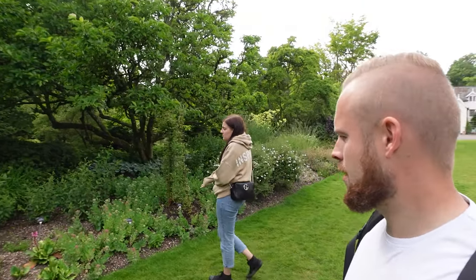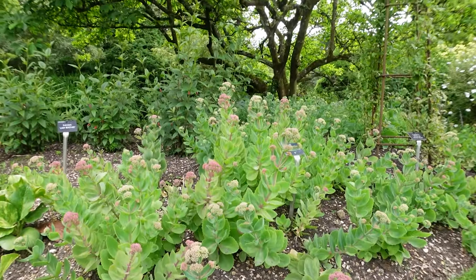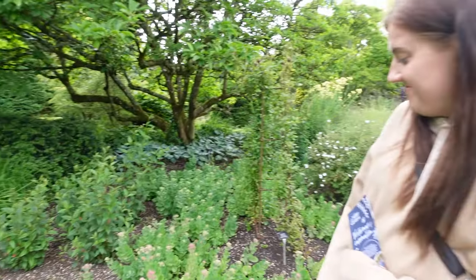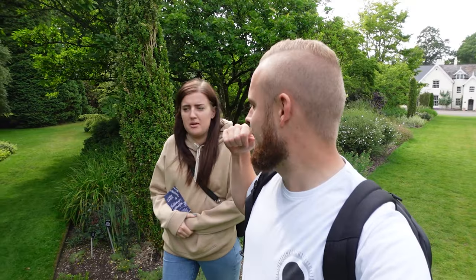I knew these were sedum. I could tell you that. You knew they were sedum? Yeah. I wouldn't be able to tell you that. Nice, well done. What, do you want a medal or something? Yeah, I do. You want a medal that you've got one? A two. Two? Well, I knew that was a clematis. That literally, that one just then. I knew it was a poppy seed.